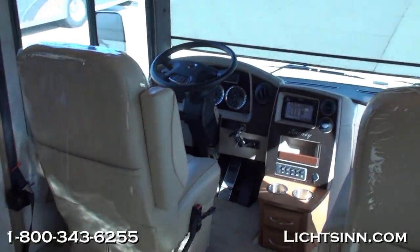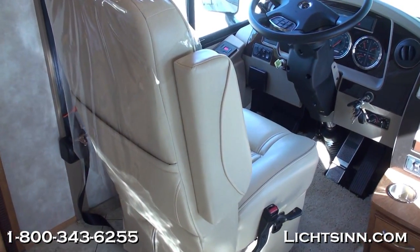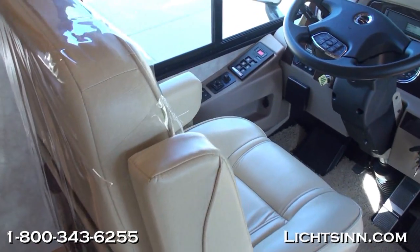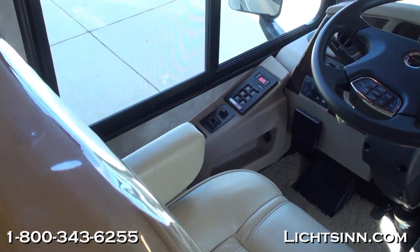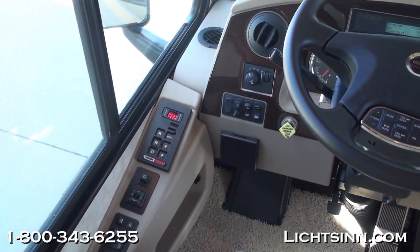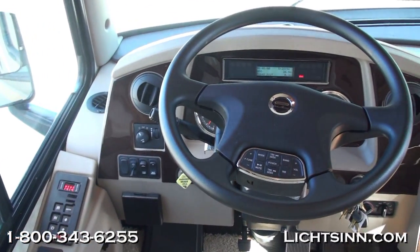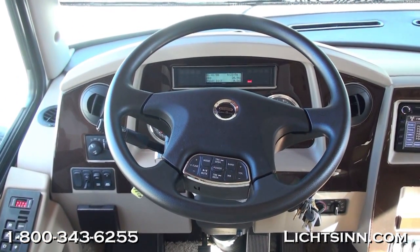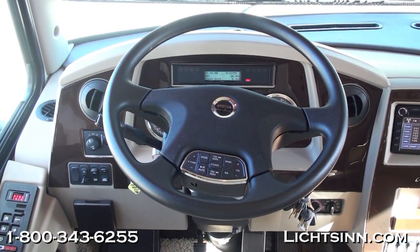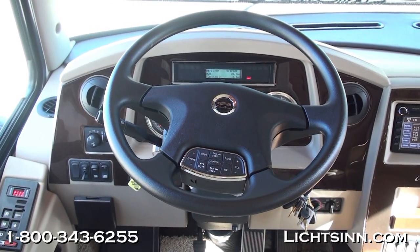Up front, again, the seats rotate and swivel to become integral living components. We've added a 6-way power driver seat and a footrest for the passenger. Into the cockpit, you'll see controls for the 6-speed automatic Allison transmission, the powered sun visors, the info center, Freightliner smart wheel. This tilt and telescoping column will drop right into your lap. You can see the coach is factory fresh with less than 20 miles on it.